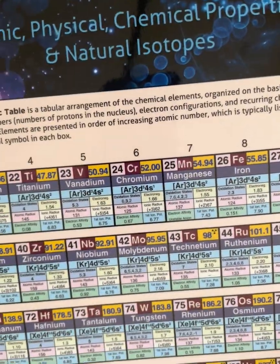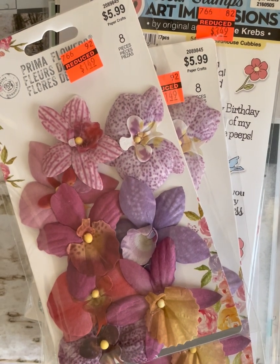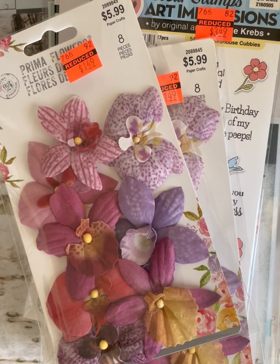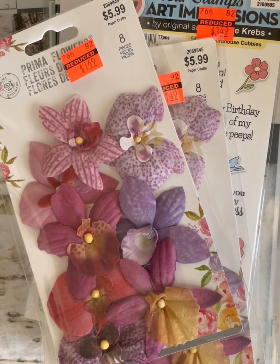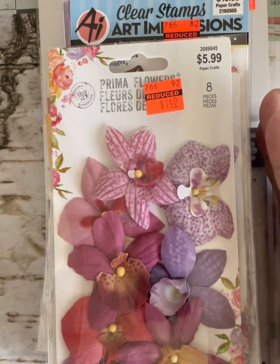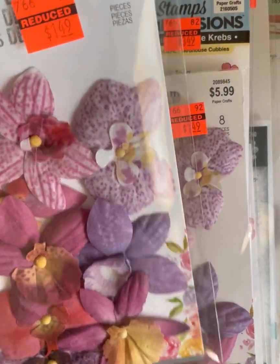Of course, I couldn't get this without getting these. So I had gone last week to a store in Des Moines, and they were pretty much wiped out of all the clearance stuff. So I wasn't thinking I was going to walk away with anything yesterday, but I did. I walked away with quite a bit. They had quite a few dies, very little stamps left, but quite a few dies left. So I was happy. And then I got a couple of autumn items as well. So let's just jump right in.